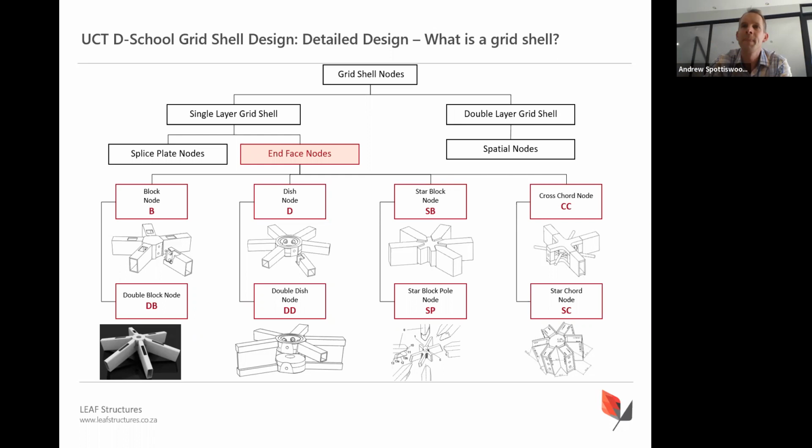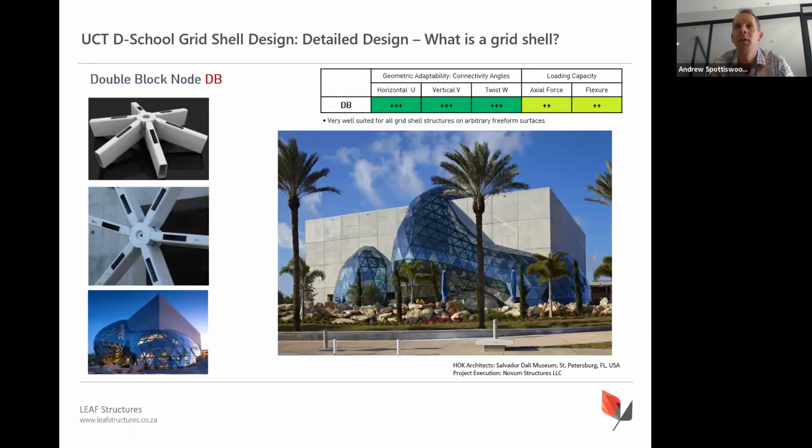So what we do at Leaf: we've worked a lot with a US company called Novum Structures. We used to be part of Novum here in South Africa for 7 or 8 years, and then we became a locally owned company, but we still work very closely with them. The system that we use is a Novum system that we've worked with for a number of years, and it's a bolted system. On the right there are some guys who do fully welded systems, but we generally try to avoid site welding as much as we can. So the bolted system we feel is a good system for what we're trying to achieve.